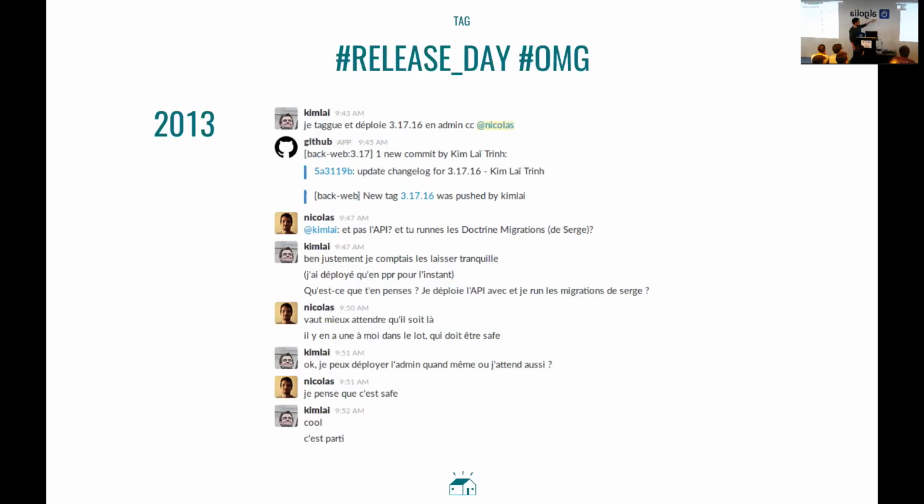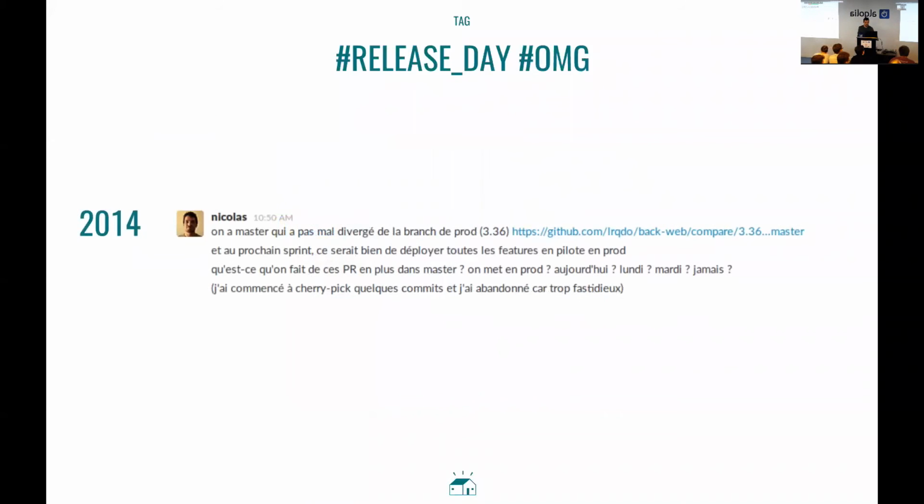knowing what commit should be cherry picked and what should be the changelog, and if we could release this commit or this other. And I've got a screenshot of the release day in 2013 where Kim and I are just trying to figure out what could be shipped. So for those of you who are not French speakers, we're saying like, okay, I'm just tagging and deploying, but are you not deploying the other API project? Well, I don't know. I've got to check. What do you think? I think we should wait for this other guy because he knows what's inside. And you think I can still deploy and say, oh, I don't know, maybe it's safe. Wait, maybe I've got something inside for it. It was a mess.